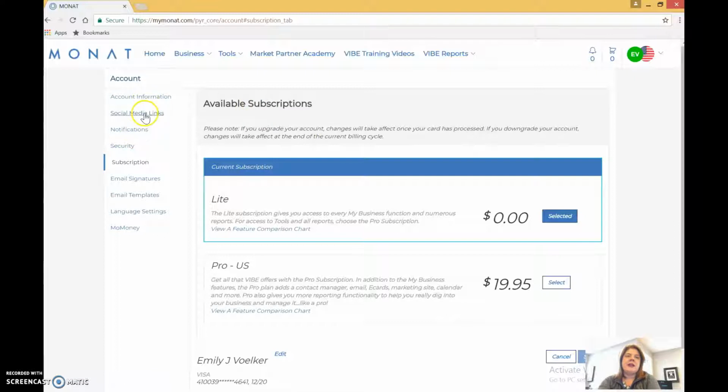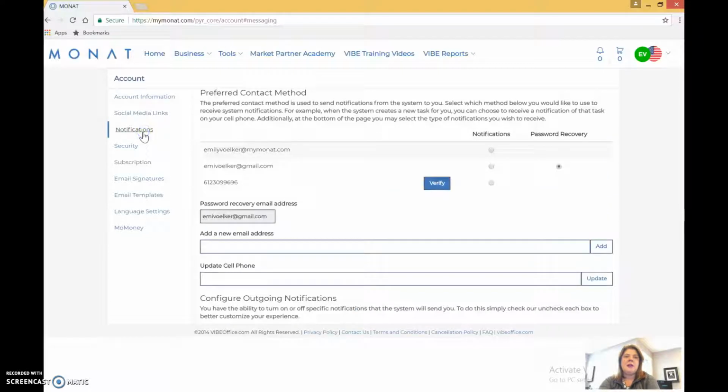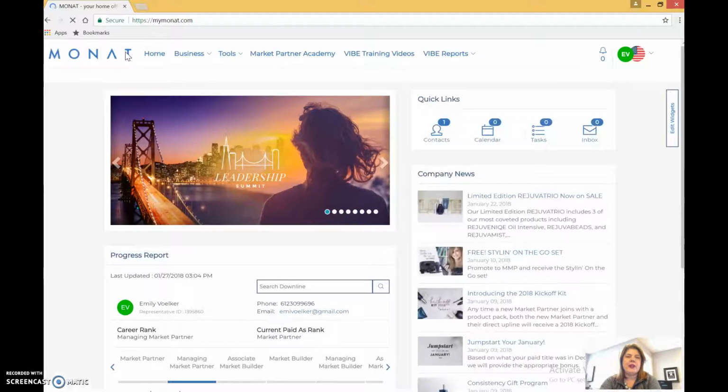You can take a look and check out, update your social media settings, notifications, what you want to get notified, what email address you want to get notified with, and there's some nice little email templates, but some of those things you can't get unless you have the higher website. So then I just always go back just to my home screen right here.